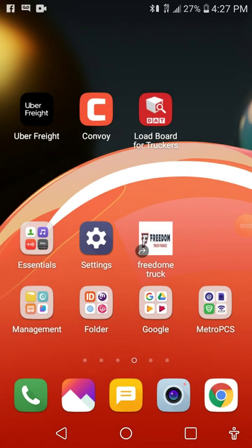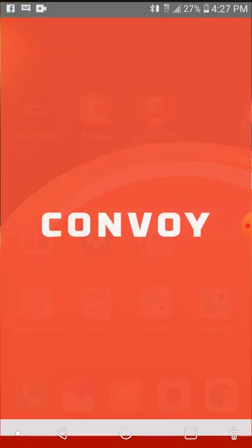What is this crap? Anyway, today we're going to be looking into some loads on Convoy, DAT, and Uber Freight. And I'm going to show y'all how I normally can find loads and how much to bid, especially on Convoy or on DAT. Come along with me here now. Let's check on Convoy.